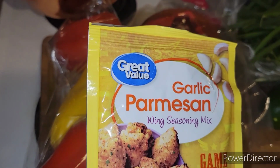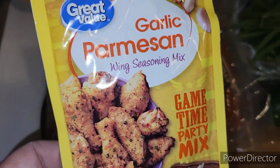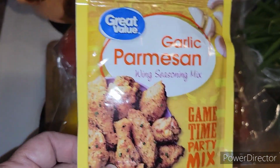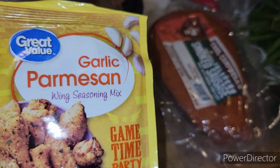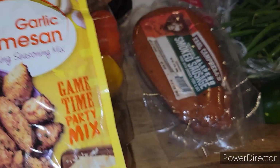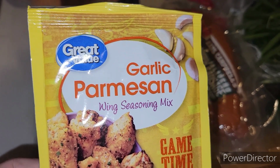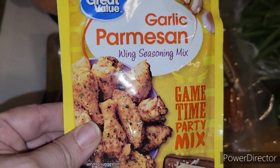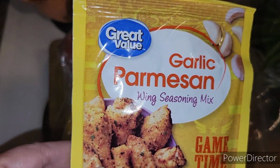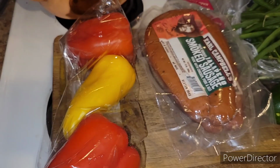So I'm going to chop everything up. I'm going to rinse my vegetables and chop up my sausage, and then we're going to put on some oil because I'm assuming everybody would have oil or spray or butter or something of that, and salt and pepper. So I'm assuming everybody would have that, so I didn't buy those items. And then we're going to sprinkle everything with this garlic parm, and we're going to put it in the oven and bake it until it's done. So let me get chopping everything up.